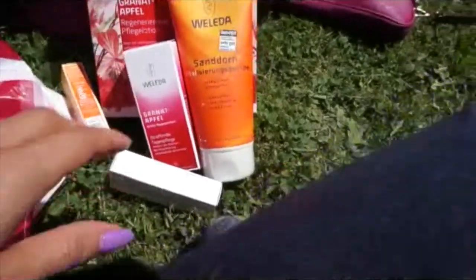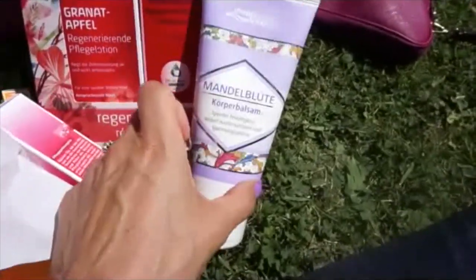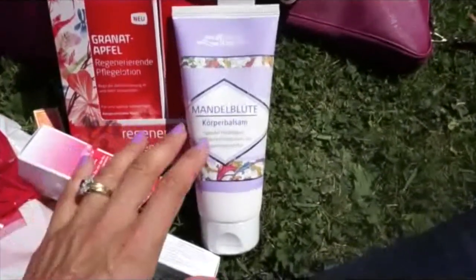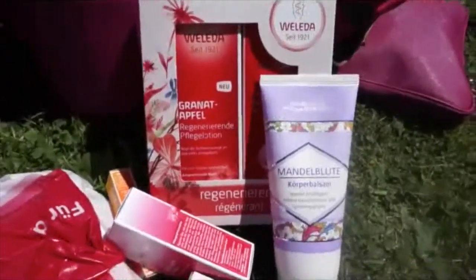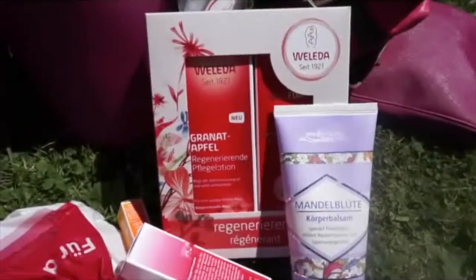Then I bought something else from Weleda. It's from another company. It says Needy Pharma Cosmetics. And that was it for my pharmacy shopping for now. And I will be showing you next the Neanderthal Museum items.